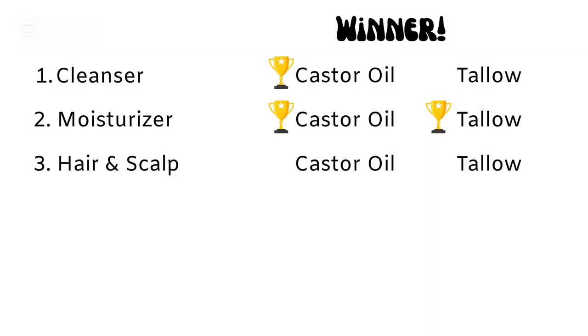Another area that I want to compare is for hair and scalp. So maybe it's because it's in an oil form that I prefer castor oil mixed with argan. Also, I didn't try tallow as I got it for my face and I use it a little more sparingly than I do castor oil. If you have tallow in abundance, it is said to be a great conditioner and moisturizer for hair and scalp. Castor oil is said to promote growth of brows and lashes, and that wasn't my experience.